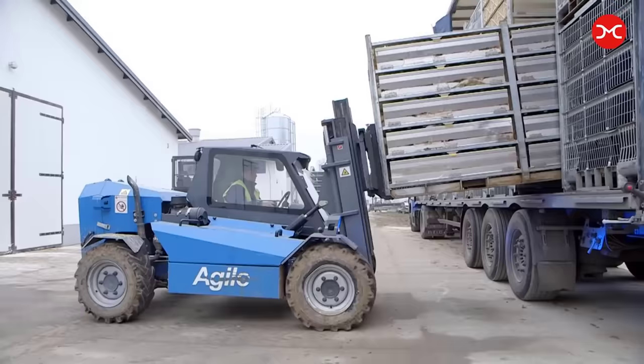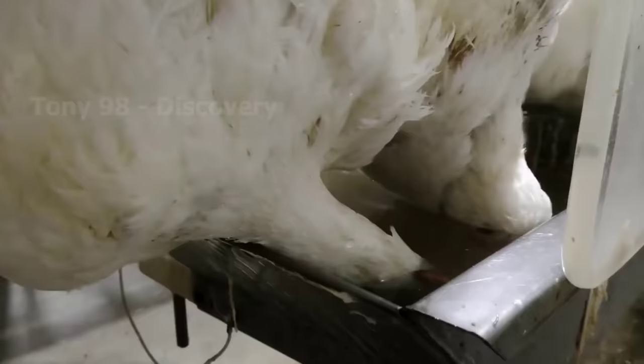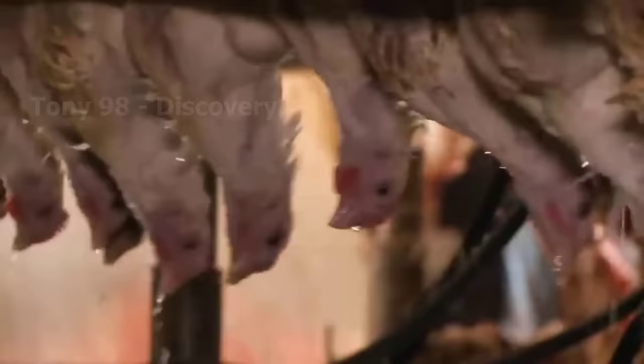This is what happens at a chicken processing plant. These images may make some people feel uncomfortable. In this chicken factory, the chickens will be hung upside down and dipped into boiling water before coming to the process of cleaning their body of feathers.